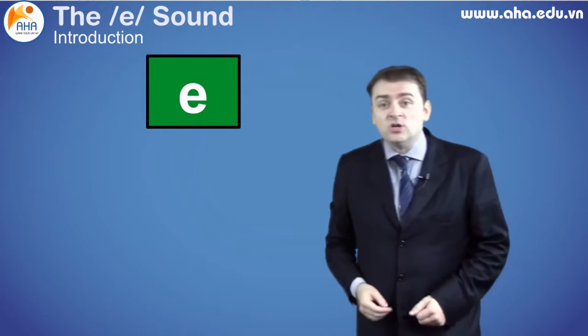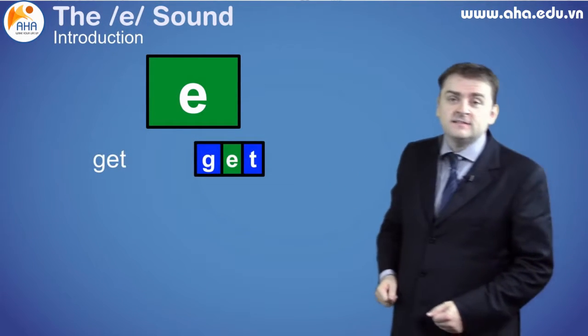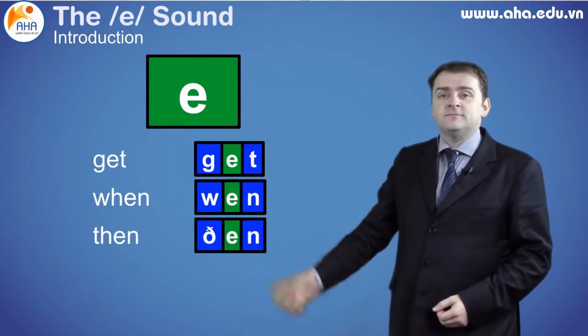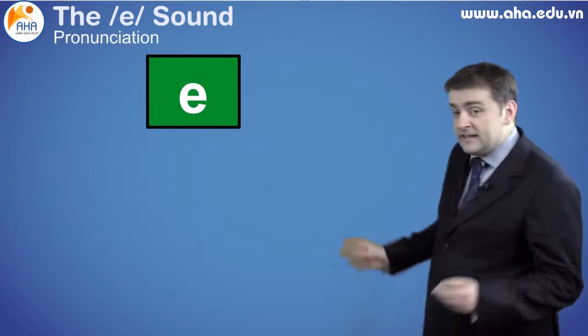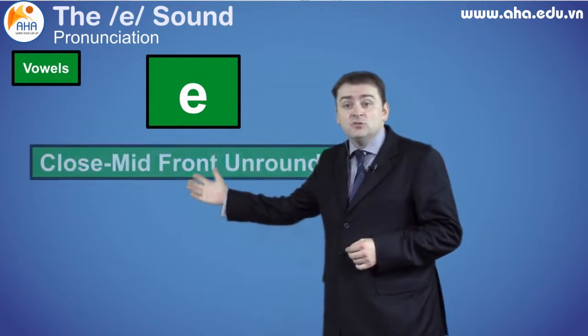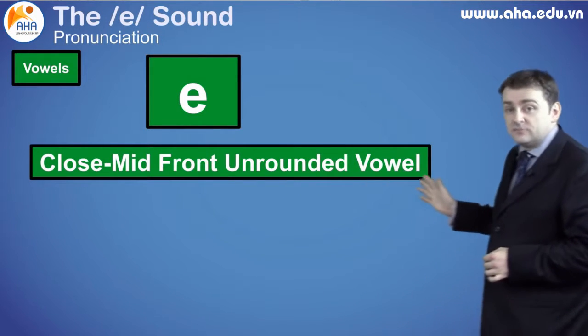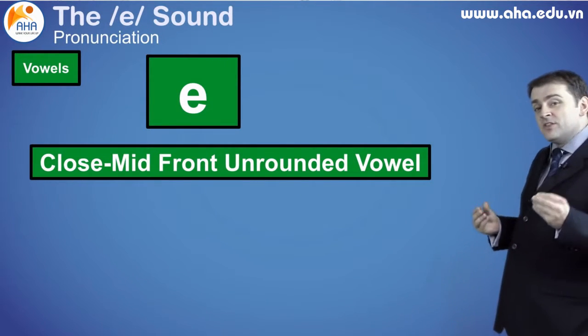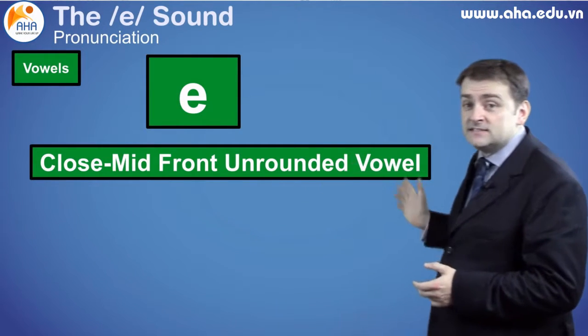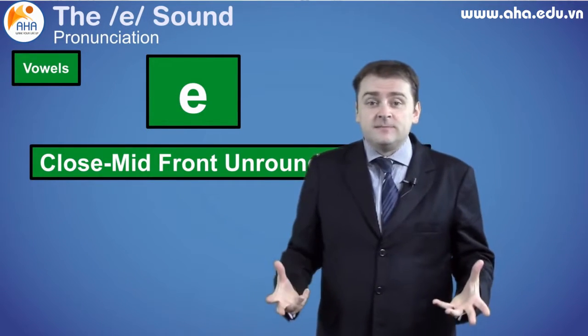sound, as in the words get, when, and then. It's a vowel sound and its technical name is the closed mid-front unrounded vowel. Remember that the key to pronunciation is physical, and the name tells us about how the sound is made physically.